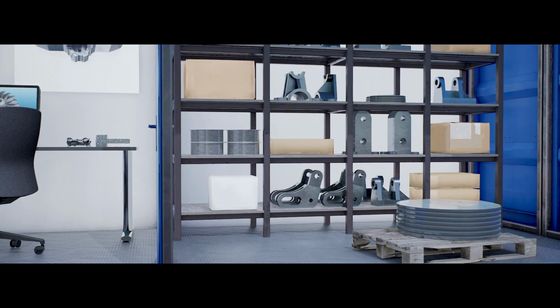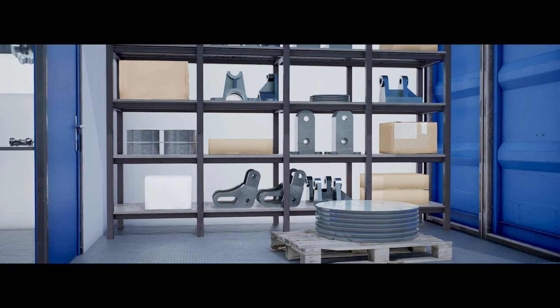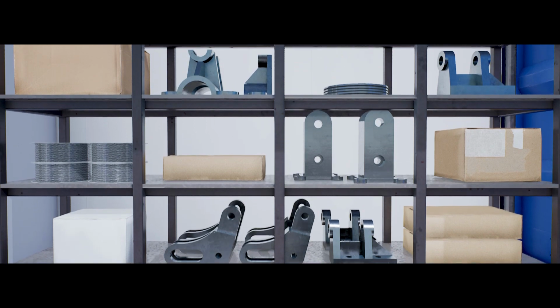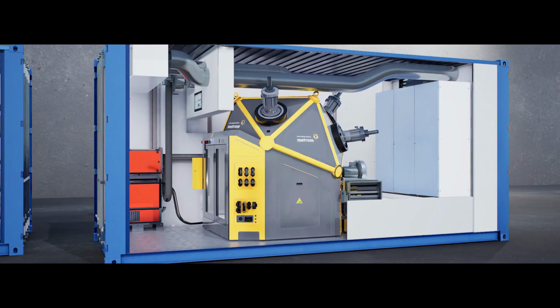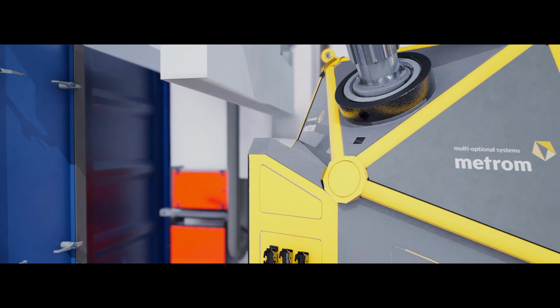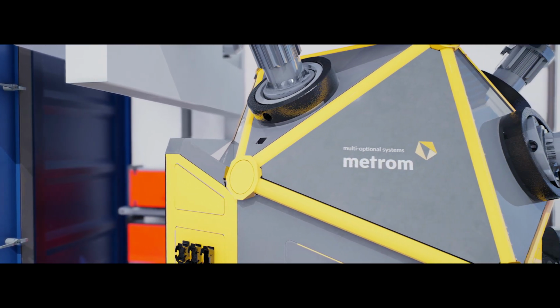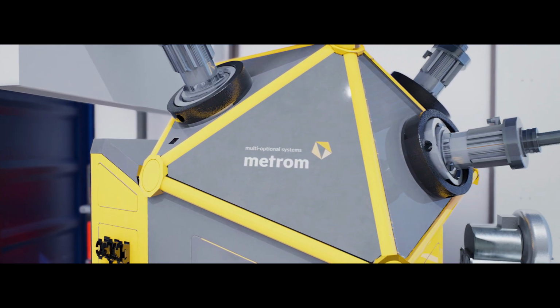Next, the production materials needed for the 3D printing process are selected from the storage area in the control unit. This includes wire reels, building platforms, and various tools. The 3D printing system is the heart of the production unit and customized based on your individual needs. For the printing of metal parts, we use a multi-optional 6-axis machining center that combines wire arc additive manufacturing with milling and drilling in one clamping position.